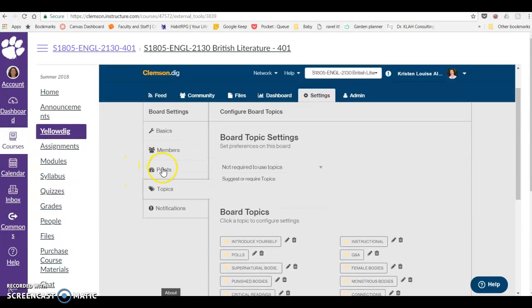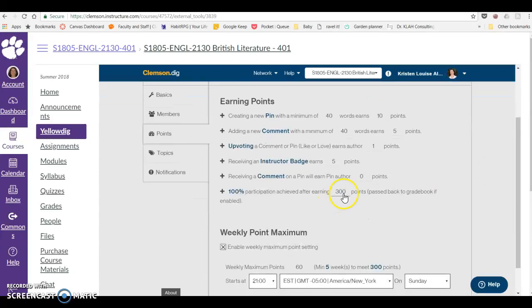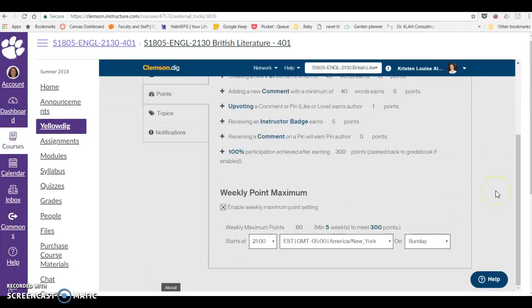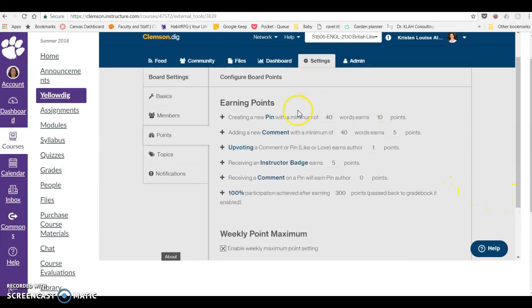What you probably want to know most about Yellowdig is how you get participation points from it. This will be 30% of your grade for the term. You need 300 points to get 100% participation, and you can only get 60 points per week. So you need to post all 5 weeks in order to meet the 300 points. These are the number of points you'll get per thing that you're doing. So like a new pin with at least 40 words gets 10 points. A comment with at least 40 words gets 5 points, and so on.